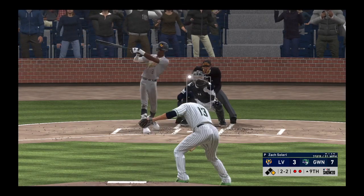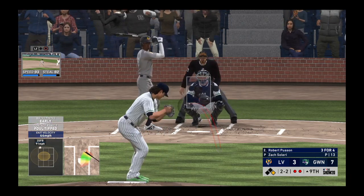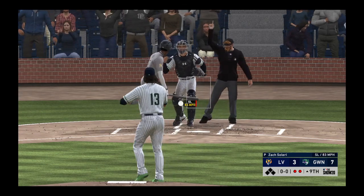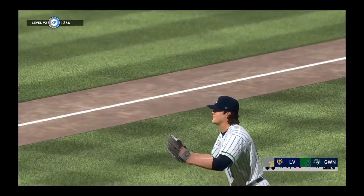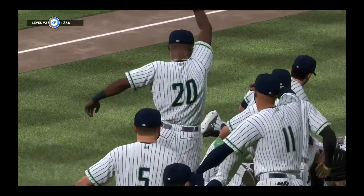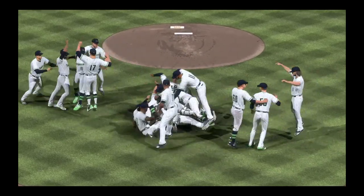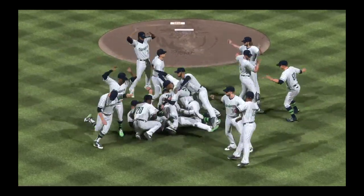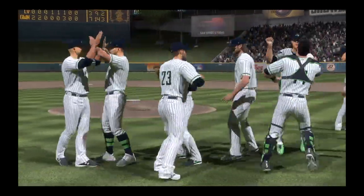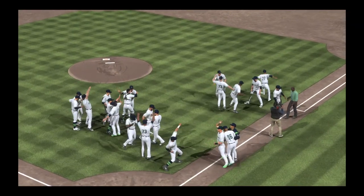Has them down to their final strike. Here it comes. And he holds up on this one, but it's a called strike 3. And with that, the ball game is over. Hey, let the good times roll. They are the AAA champions, and nobody can ever take that away from them.